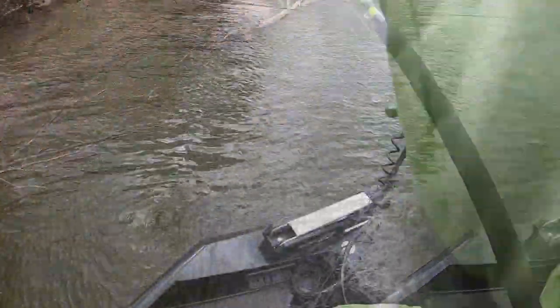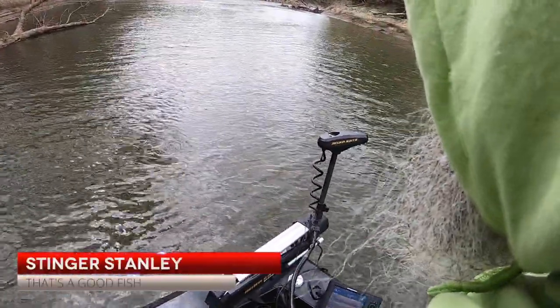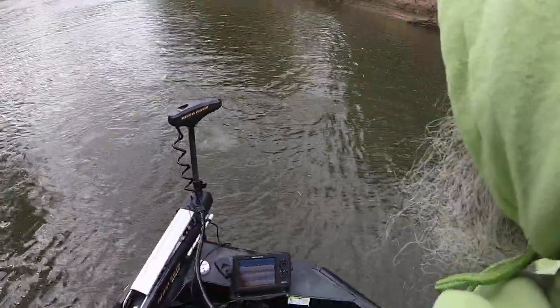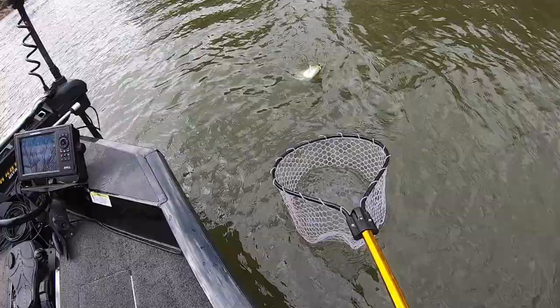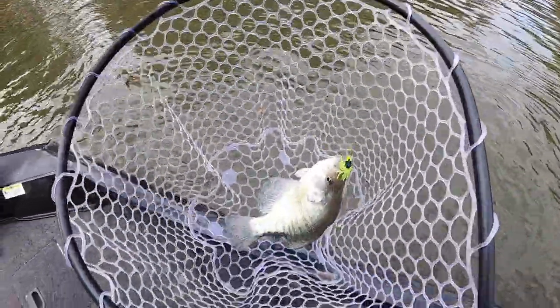And that's a white. That's a white. Sting, that's a white, right? Yeah, he's too fast. Crappie were fast yesterday, though. That's a big slab. That is a big slab. It's weird how these crappie are so fast. I guess my color choice was correct. Yes, sir, it was. Nice.